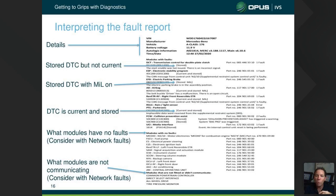So we have a quick look at this one. Stored DTC but not current. Stored, it is current and it illuminates the MIL, a malfunction indicator lamp.